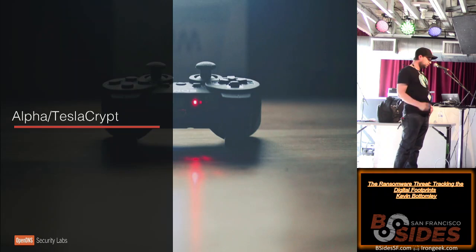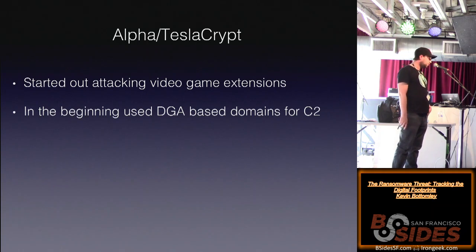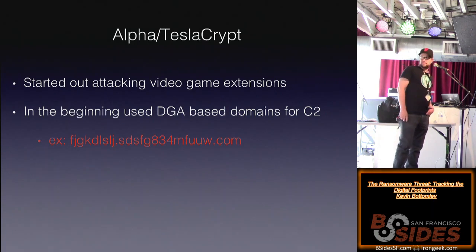One of the other ones we started to see was Alpha Crypt or Tesla Crypt. It's basically the exact same thing, just revisioned. It started out attacking video game extensions, so going after gamers basically, but they converted it over and started using DGA-based domains. Sorry, really hard to see. But it's basically just a bunch of letters and numbers slammed together to make a domain. And then they would register one or two of them out of the thousands that were produced.